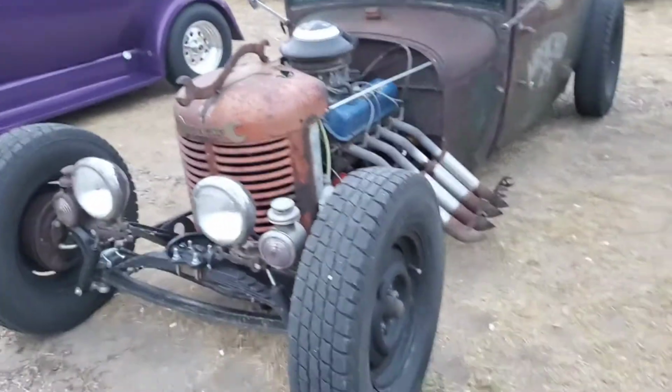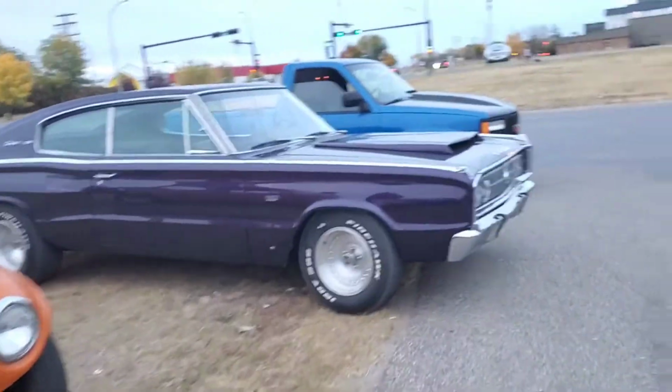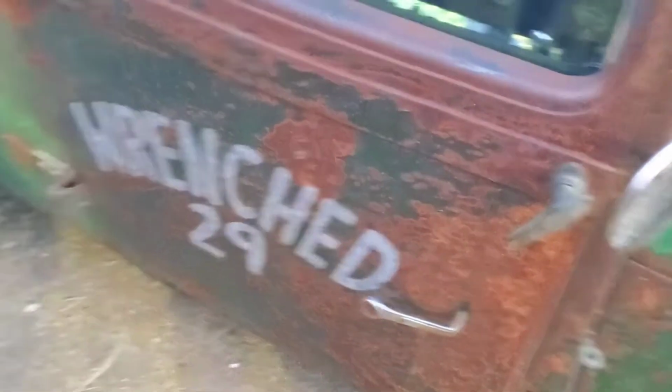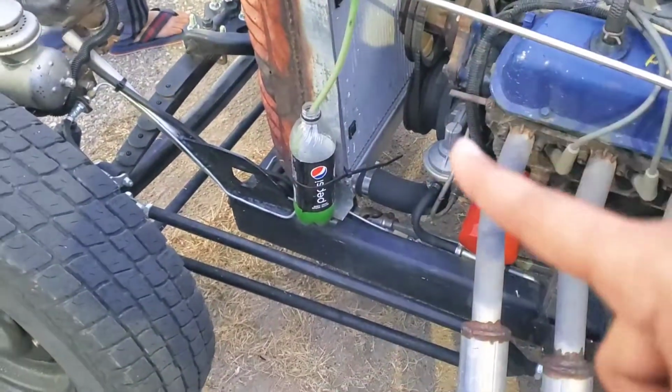These are awesome. This is really cool. The rest of these are not that old. See how the gears are? They're literally gears. Oh my goodness. It's a hobby car. I wonder what year this was made. They put a Pepsi bottle there for something. That looks like a drink, but it's disgusting.